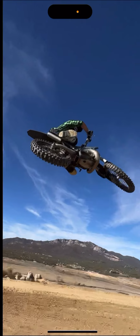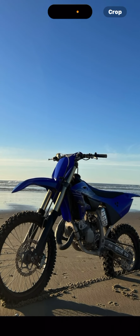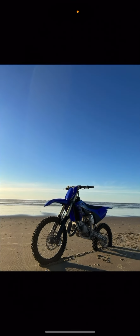This is that KX250. Just having some fun on it. That's that YZ125 all completed out in the Oregon sand dunes. Really cool place to check out. 60 miles of dunes right on the ocean. Really cool. You can take your cars out there and have a good time.